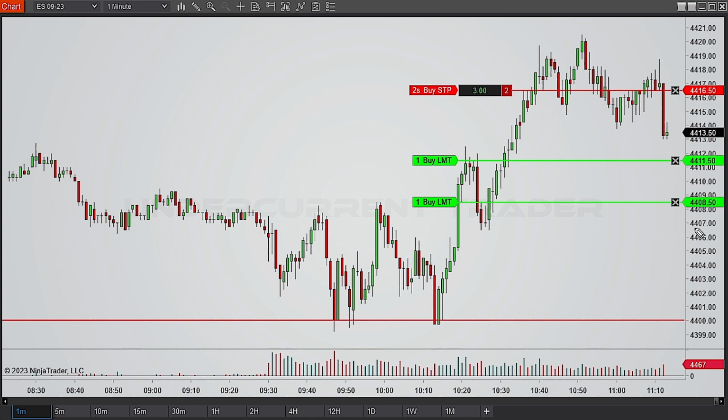So the combination of all these technical elements I just mentioned led me to enter a short just above the 44.16 level. And as you can see in the chart, the first part of the trade went smoothly, but the second part proved to be honestly very frustrating.